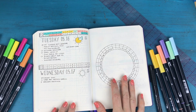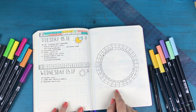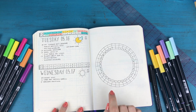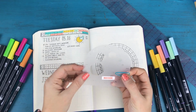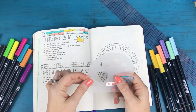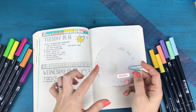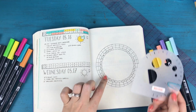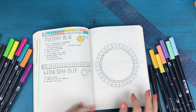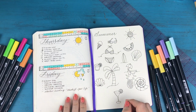And I guess this is kind of a spoiler, isn't it? I told you I had lost my compass, and the fabulous Amy over at, you may know her as MoxieDori on Etsy, she mailed this stencil to me, and it is a circular stencil. So it's a stencil for drawing circles, and I'm going to show you how this works here in a few minutes, but I just wanted to practice with it and see how it works, so that's what I did on that page. Up next, we have more daily pages.